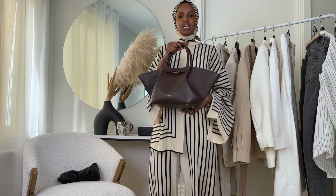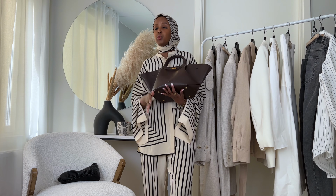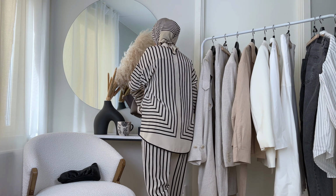I could see myself having this in every color, but it's gonna take a few years until I'm able to afford all the colors of this. But yeah, I really, really love it.